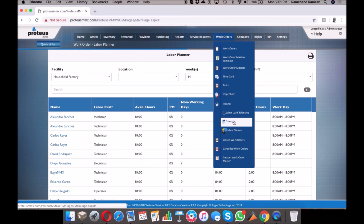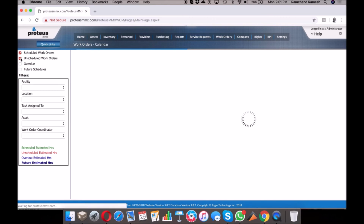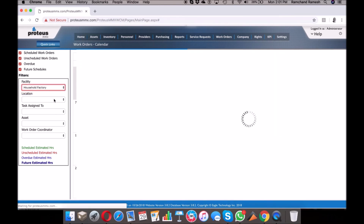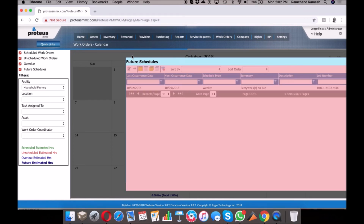The calendar capability allows you to view at a snapshot the different works that have to be carried out in different facilities by location, by individual, by asset type, or by work coordinator. And in each of those days, if you see work that has been scheduled, you can click on it and you can get more details.